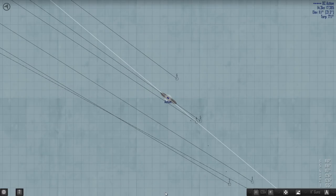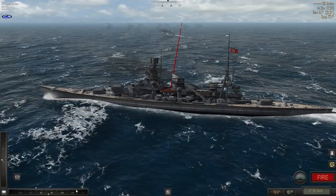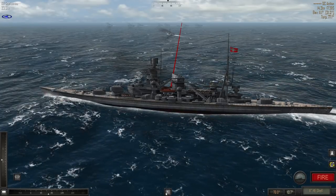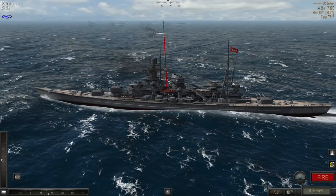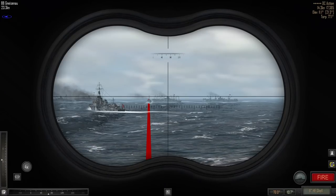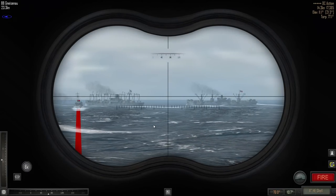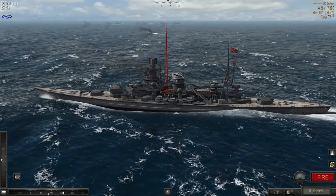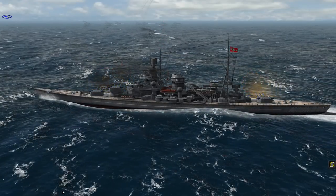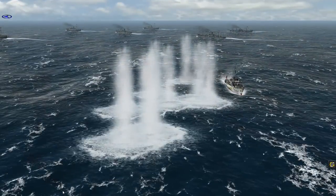One, they reckon. Drop it down a bit. 10.7. I don't even know where the ship is now. Are we pointing directly at it? I can't see it. That's the problem. Can't see the bloody thing. Oh yeah, there it is. Oh my goodness me!